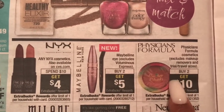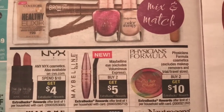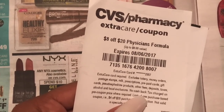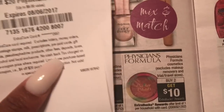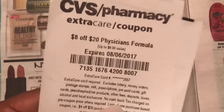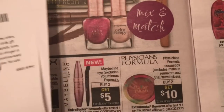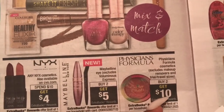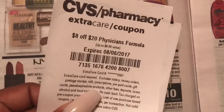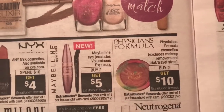And the same with the Physicians Formula. When you buy two, you get a $10 extra buck. Now, some of you may have this CRT right here. So let's just say you got two items that were $9.99, so $19.98. The $8 would come off. You would pay $12 out of pocket, but you would get a $10 extra buck back, making each item a dollar each, which is not a bad deal. But if you have a percent off coupon, that would make it even cheaper and possibly free.